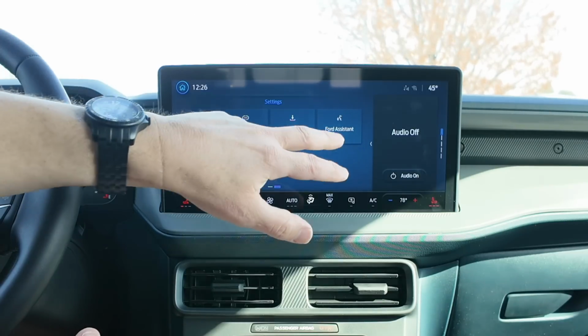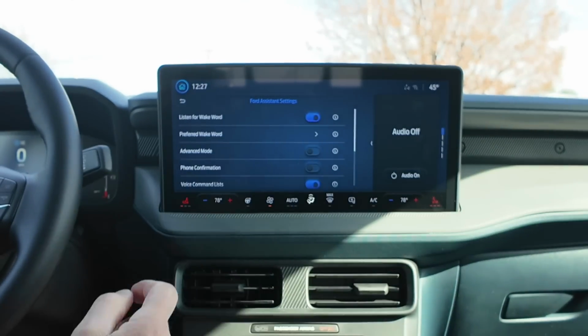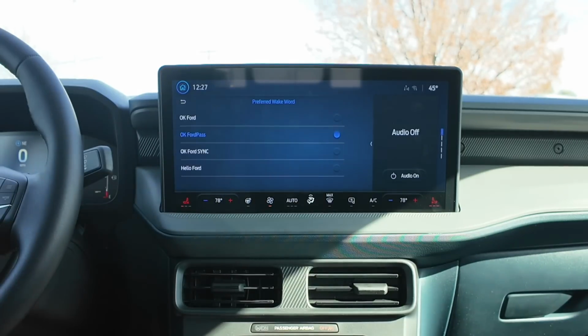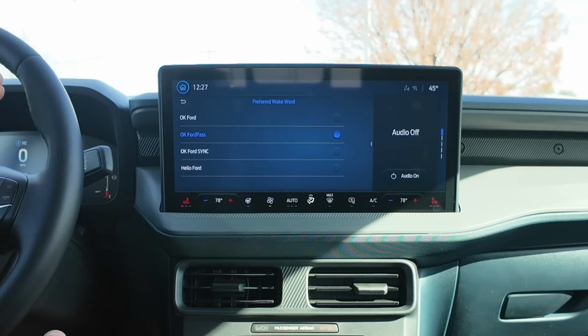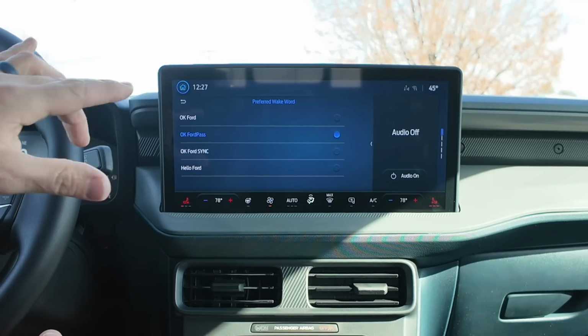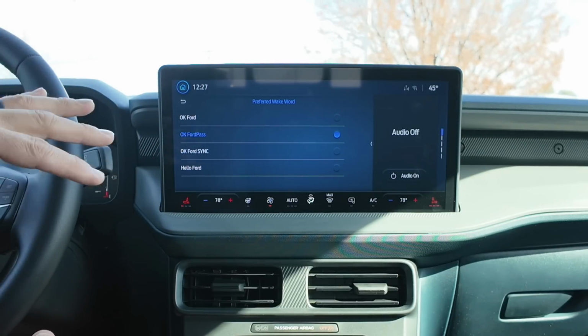Now, Ford Assistant. This is pretty cool as well. Right now it's not selected, and you may not even realize your vehicle has this. But listen to the wake-up word. So you can click on that, and you can choose your preferred word, right? So if I say one of these phrases, it's going to automatically start listening. I don't have to press a button. There's a button on the steering wheel to be able to talk to the system and tell it to do different things, like your climate and different things like that. Or you can use these wake-up words like you would with your phone with Google or with Siri, right? You can do the same thing here.